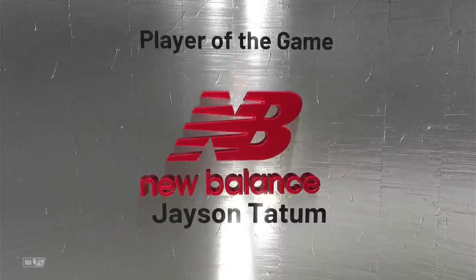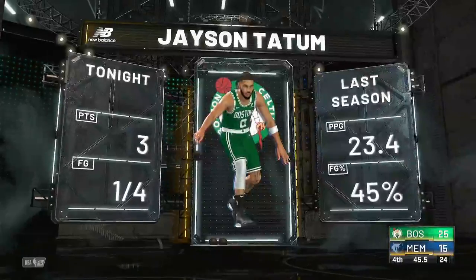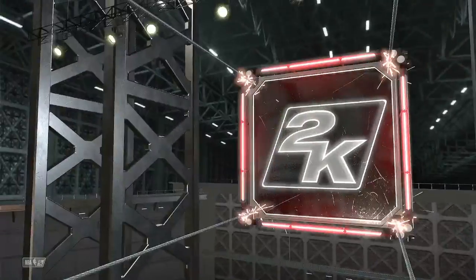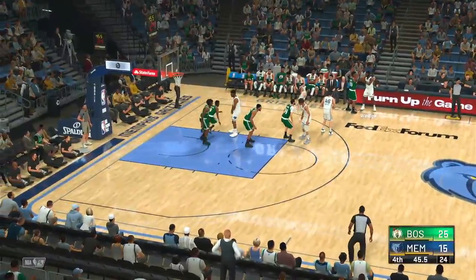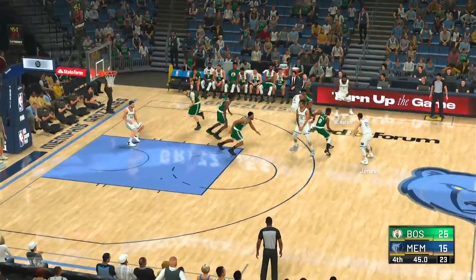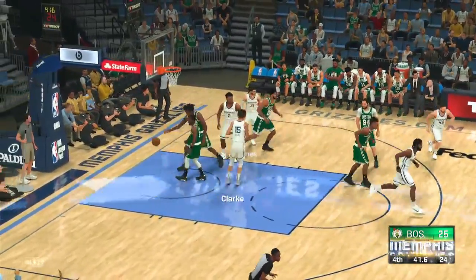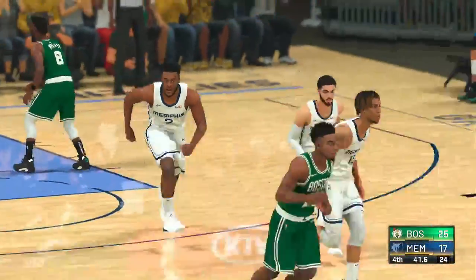And now we present our New Balance Player of the Game, Jason Tatum. And he's provided them with a major mismatch on that low block tonight. That they've been able to lean on his scoring in the paint. And if nothing else has worked, he's given them a reliable option on every possession. He's really seemed to feed off the hostile environment he's been faced with tonight.